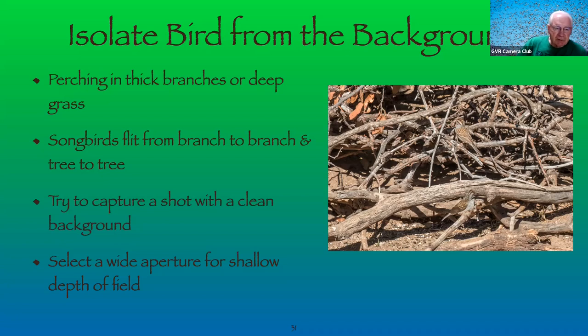Remember that songbirds, such as house finches, goldfinches, lesser goldfinches is what we get out here. Also, you get the Lawrence's goldfinch. They flip from branch to branch and tree to tree, okay? So be aware of that. So again, rapid 3 to 5 shots per second might help you capture the bird in flight. Try to capture a shot with a clean background. Trust me, the image on the right is not a clean background. That would not be an excellent example of your photo work, okay? It's a great example of what not to do.